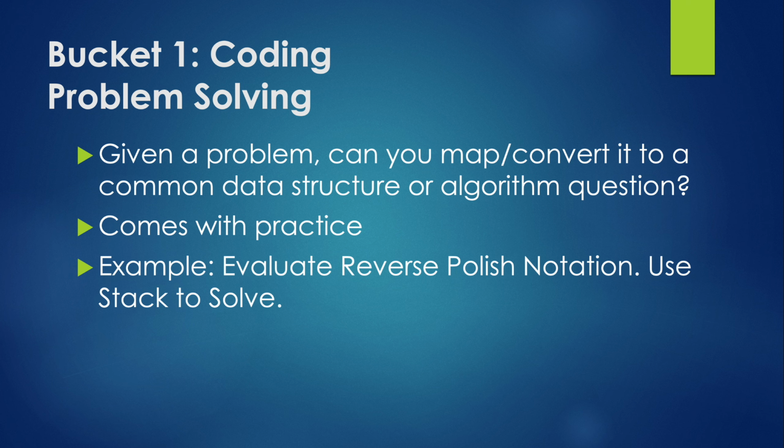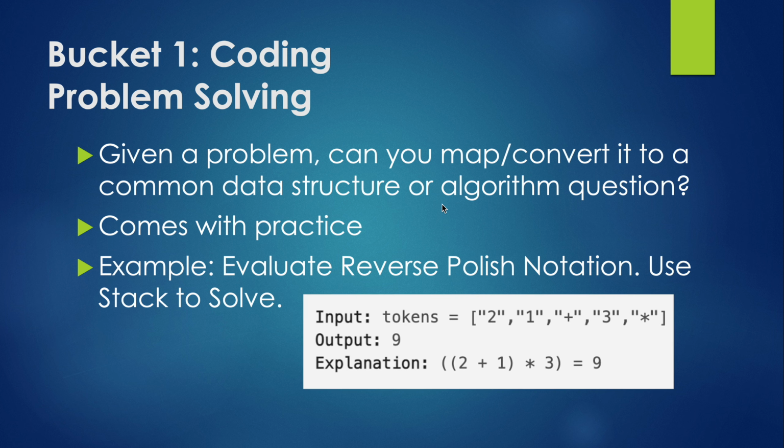An example of this is, let's say there's a question on LeetCode called evaluate reverse Polish notation, and it looks like this, where you're given a token array, which is supposed to be evaluated like this with parentheses. And I made a video on this question, which I'll link above. But basically, the idea is that you need to use a stack to solve this, right? Every time you see an operator, you perform that operation, put the result in the stack, and then proceed that way, right? It's not that intuitive, but this is an example of the problem solving skill, where you are taking this problem and solving it using a data structure algorithm, and then coding that data structure algorithm, right? So this is usually a pretty hard interview.